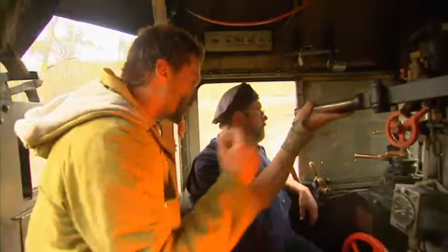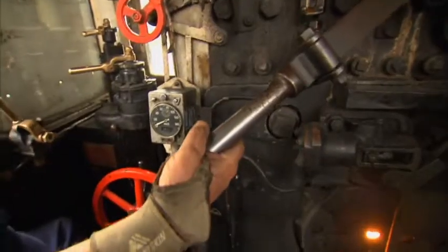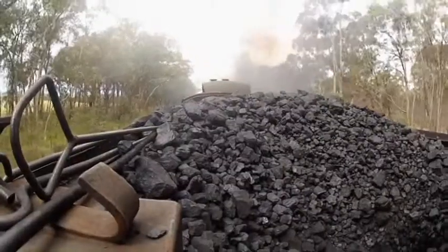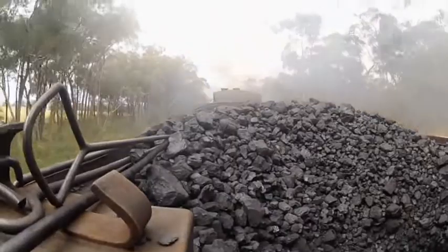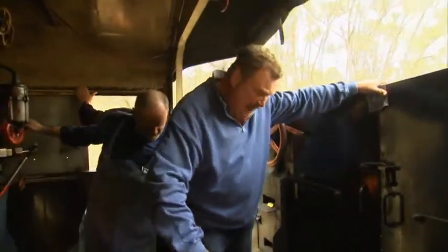If I want to drive it, where do I start? Well, this handle here is called a regulator handle. It's the same as the accelerator in your motor car. The next most important thing that happens is the brake. It all seems very high intensity. It's not a relaxing job. Oh, no, it isn't. It's very physical, very full on. I'll get you for this.